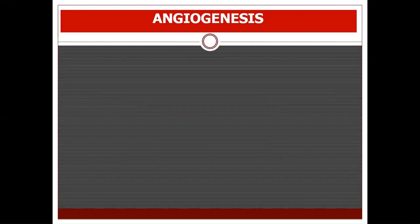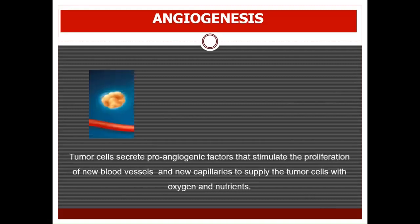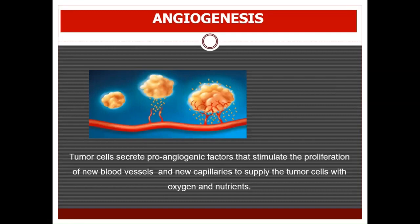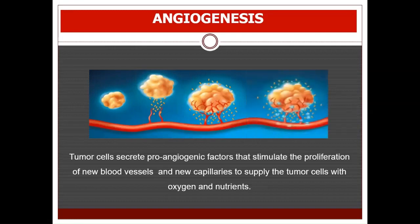The principle of contrast mammography lies behind the process of angiogenesis. As tumor cells grow, they secrete pro-angiogenic factors that stimulate the proliferation of new blood vessels and new capillaries to supply the tumor cells with oxygen and nutrients. But these new blood vessels are not well formed, and they allow for the leakage of contrast material within the surrounding tumors.